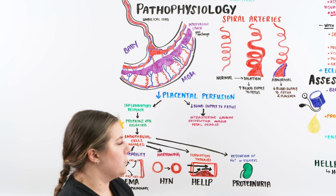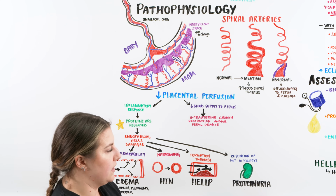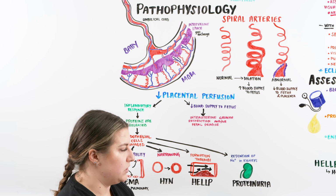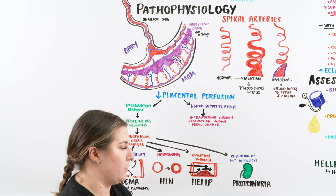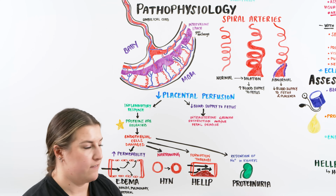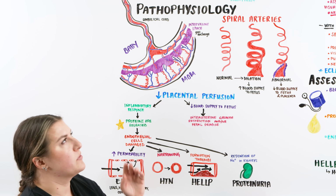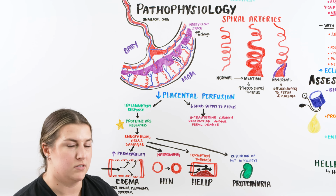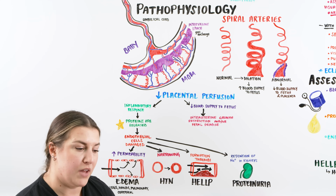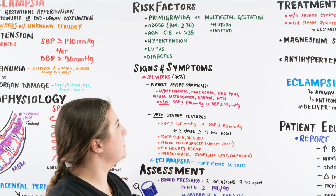And then the last thing is we can also have retention of sodium within the kidneys. As we increase that retention, we can cause some damage to our kidneys, which will then be shown as proteinuria. So that will also be showing up with our patients. So this is just an overview of what the pathophysiology looks like in a very small nutshell. But let's go in and talk about some of the risk factors, signs and symptoms of our patients, and how we are going to decide whether it is preeclampsia severe or not severe, or then moving into, unfortunately, eclampsia.